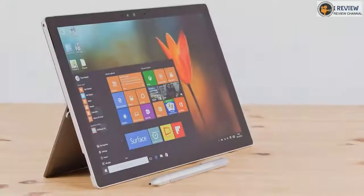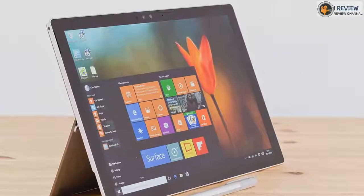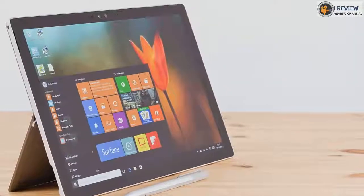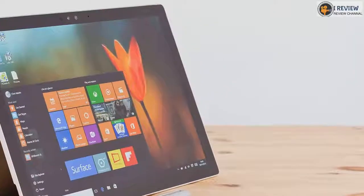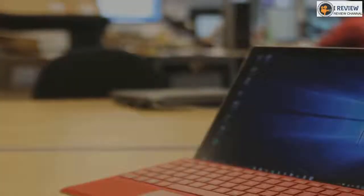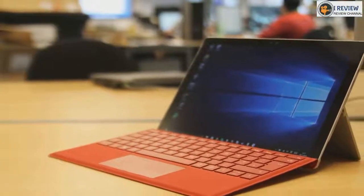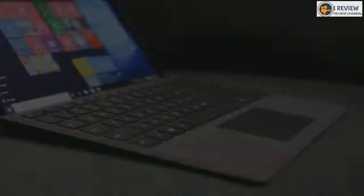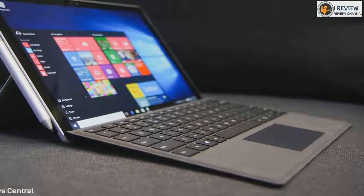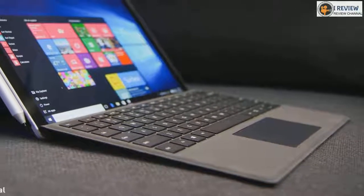Frankly, what's more impressive than its iterative refinements is that the Surface Pro 4 remains well within the same modest price range as its precursor. That's $799, £749, AU $899 to start, less the inclusion of the Surface Pen and Type Cover keyboard. Those Surface Pen bundles can be found from $999, £749, AU $1,178.